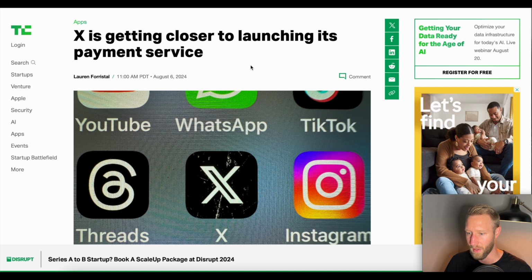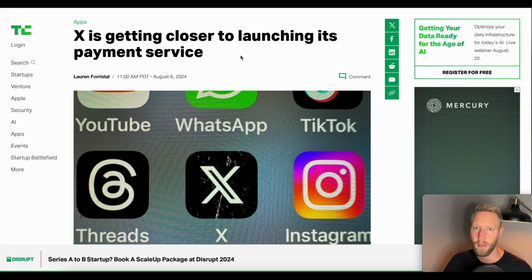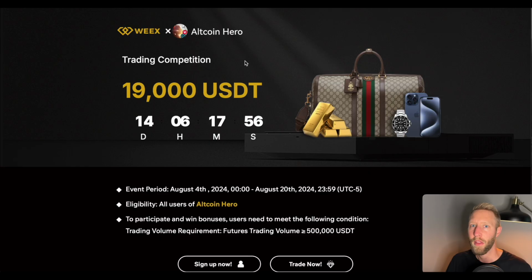Something else that's going to be announced soon is X getting closer to launching its payment service. Elon Musk has always said that he's going to turn X into a payment service, an all-in-one app with money transfer and payment services, and whether that uses cryptocurrencies or not could be a huge catalyst for cryptocurrencies.